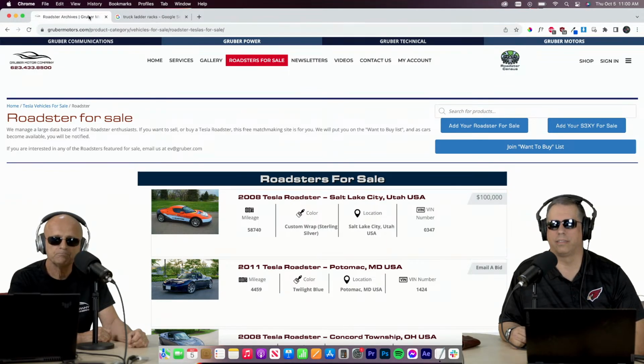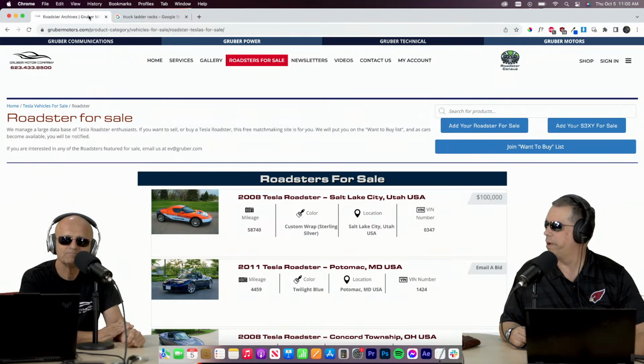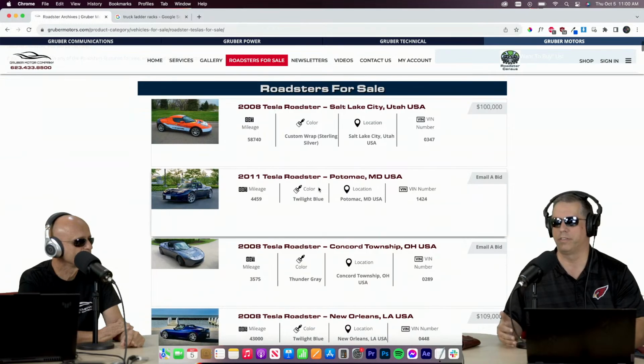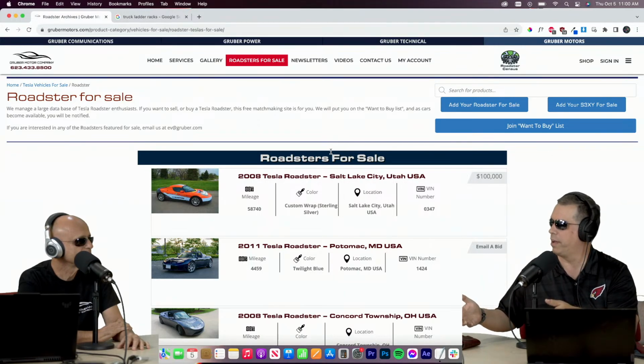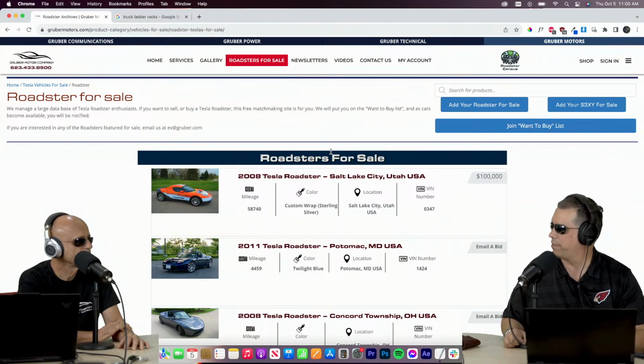Yeah, that's crazy low, especially to have that new battery pack. You like to say the battery pack itself has traditionally been worth about $30,000 of the price. And so if a car that is going for $85,000 just got that $30,000 battery pack, then that means the car itself sold for about $55,000.